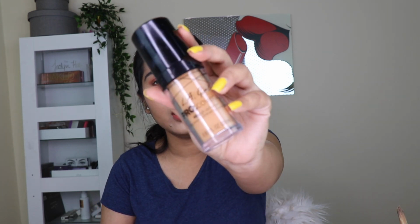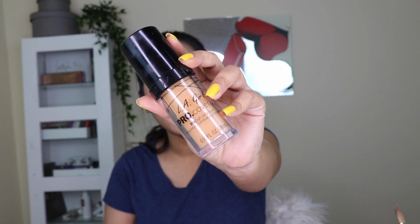Another foundation which I have been using so much recently is this LA Girl Pro Coverage Illuminating HD Foundation. Yes, guys, there are two versions of this foundation. One is a matte version and the other is an illuminating version. I love illuminating foundations. I love dewy foundations. I love my makeup to be more radiant than matte.